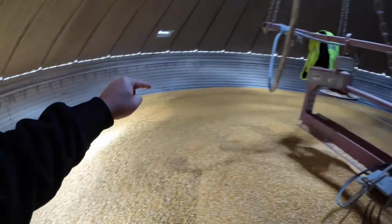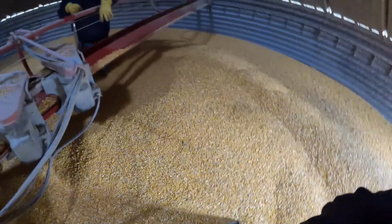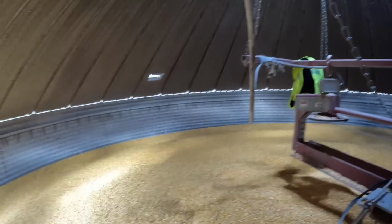So there's room over there, so it's like we've just got a heavier spot right here, so we can throw it towards somewhere, and then hopefully turn the stirrator back on, and it kind of levels itself back out.